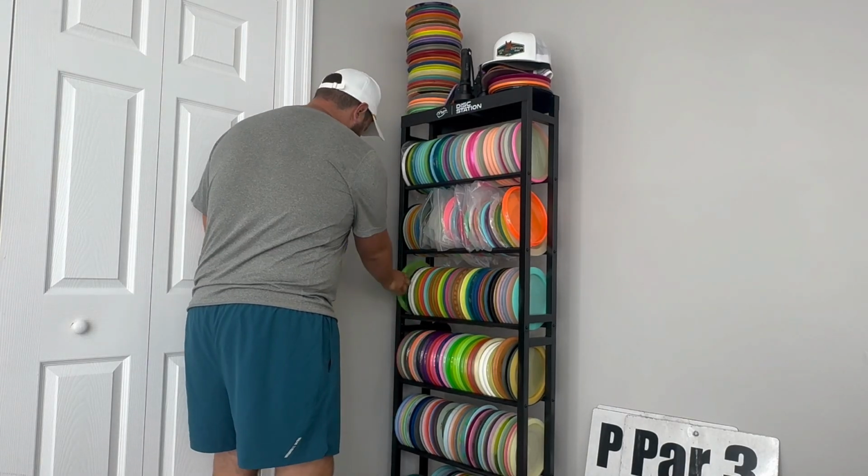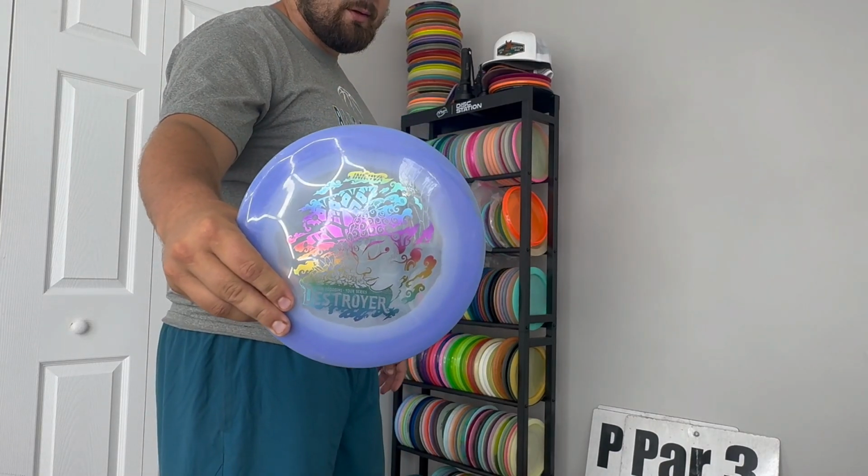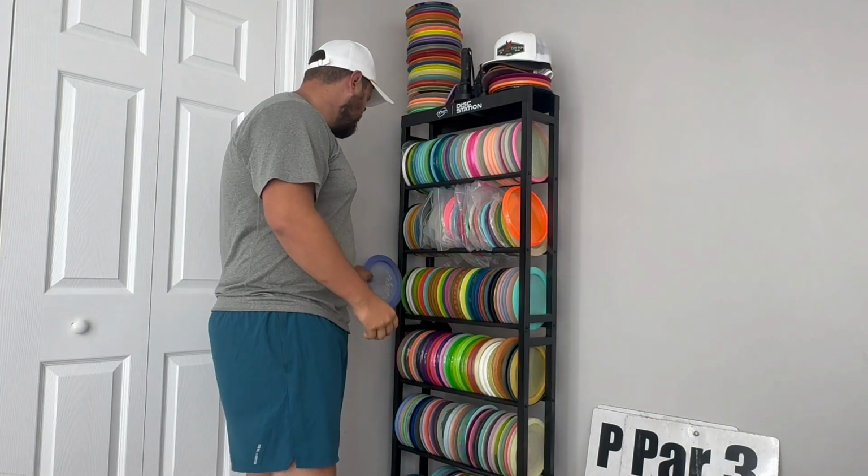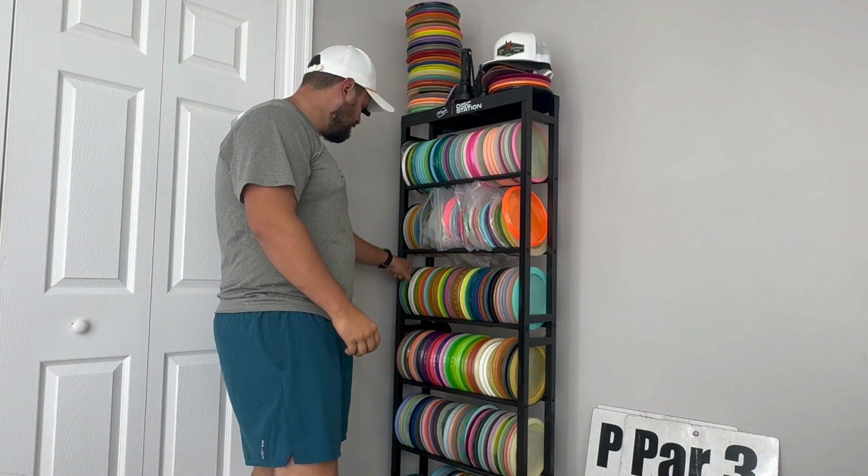Next disc we have a brand new Owen Scoggins Destroyer. Rachel bought this. I think she's thrown it a couple times. I don't know why it's made it out of her bag, but maybe that'll go back in.